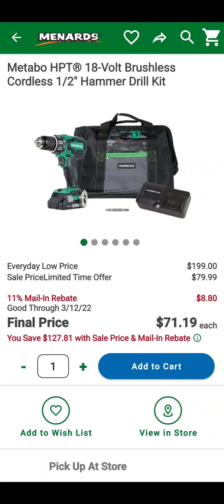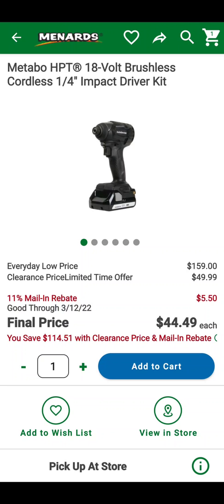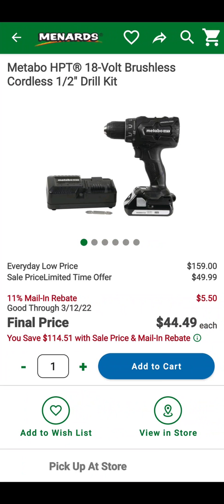$88.99. The hammer drill by itself, this is $71.19. That is after the 11% mail-in rebate, but still $80 is good enough. Same deal here. $70 normally, 11% off, $62.29 for that quarter impact driver. Their brushless, this is their black version, $44.49. Just incredible deals. The drill driver in black, $44.49.